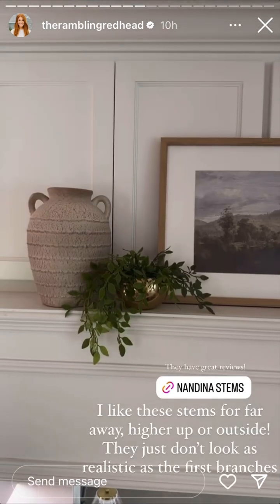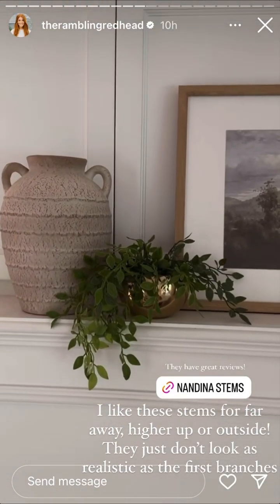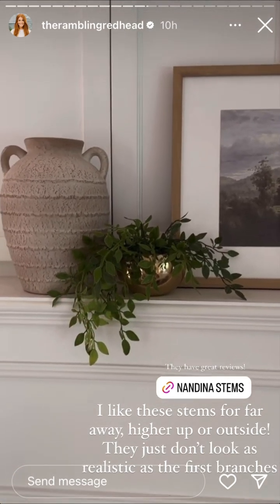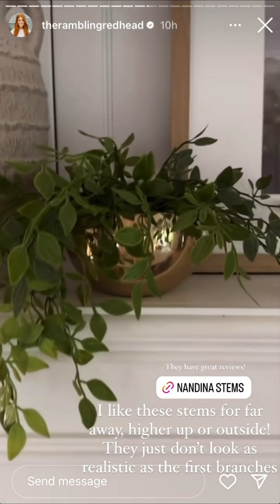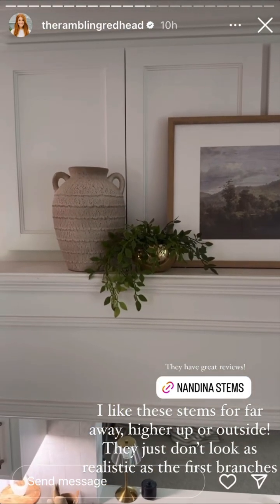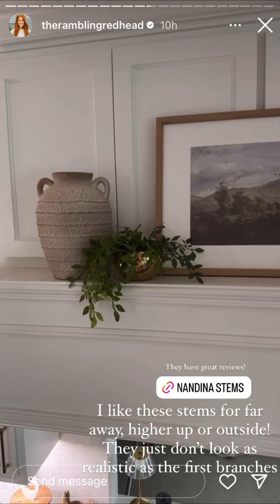Since we're here, I'm literally standing on my island with my sink full of dishes. These are another set of branches. These I like for far away. I think it's a beautiful color. You get the dark green and the light green. They look a little more plasticky, which is why I'm totally okay with them far away. Again, a beautiful pop of color, but I didn't love them as much as the other one as far as kind of low and in your face.